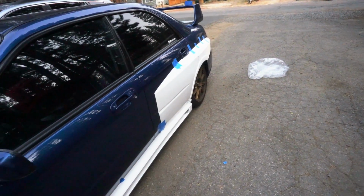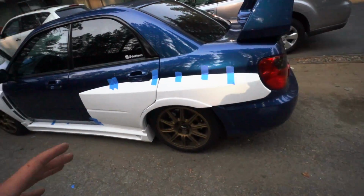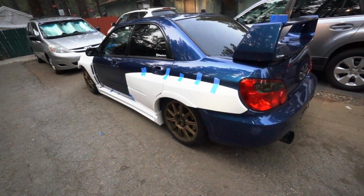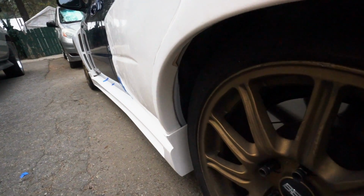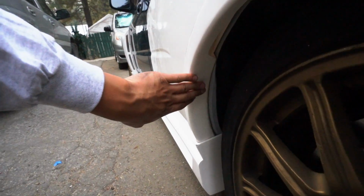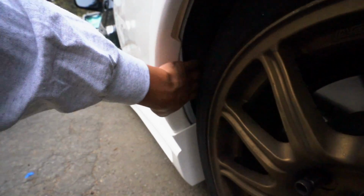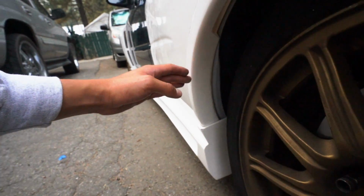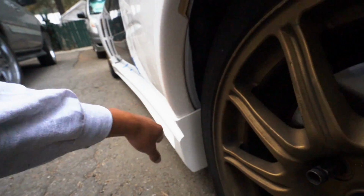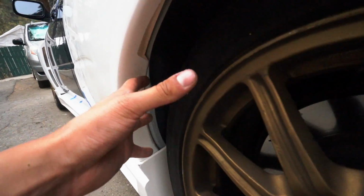But I'm super excited about this kit, guys. I can't wait till it's fully on, fully painted with the new wheels. I know it's still gonna be a while before all of this is done, but just seeing the kit on the car really motivates me to get it done. And one thing that I'm really happy to have back is this piece right here. With the flares, this was cut out. So you could see all of this where it was cut up, and I didn't like that. But now that it sticks out farther out and all this is covered, you won't be able to see any of this stuff inside right here once the wheel is on.